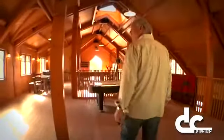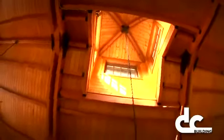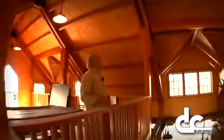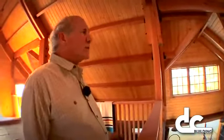If you look up at this cupola, you'll get an idea of how difficult it was to try to incorporate some of the framing, because none of this was standard. There had to be some serious thought put into how all this came together, and I think the end result just speaks for itself. It's just a really great structure.